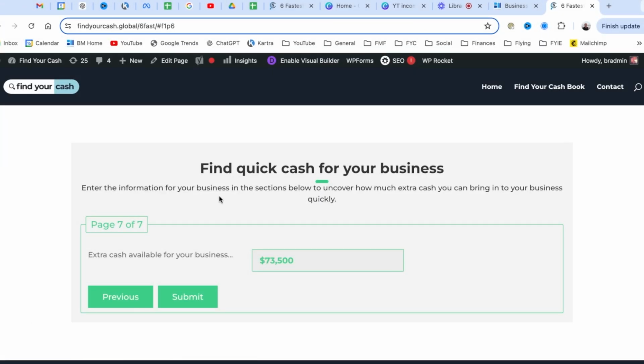Wow. A whopping $73,500 in extra cash. That's more than the profit we made in this business alone last year. So let's quickly recap our 6 steps. We did our increased pricing, we reduced our cost of sales, we reduced our operating expenses, then we looked at our discounting, we looked at our follow-ups, and we also looked at selling more of those high margin products.